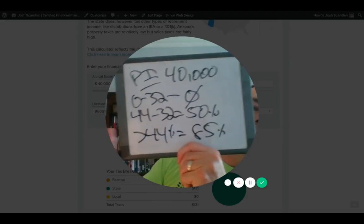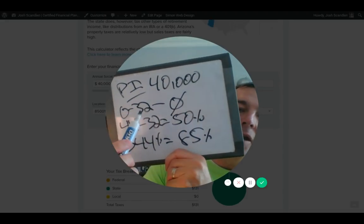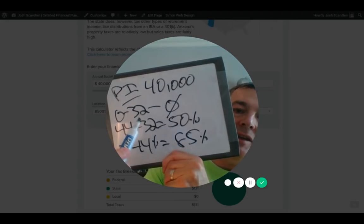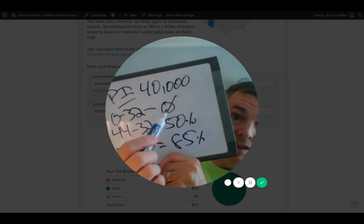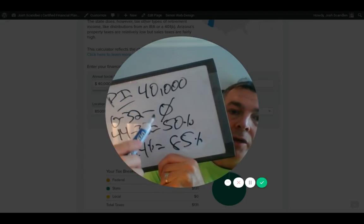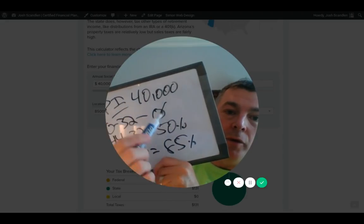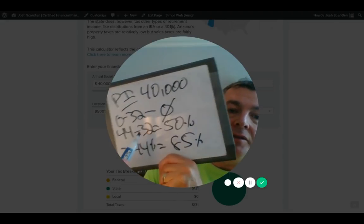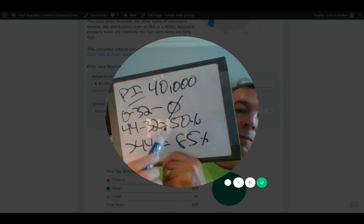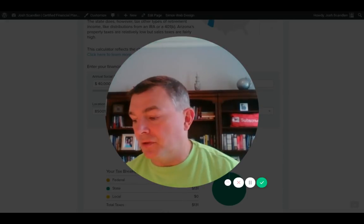Okay, so here we've got provisional income of 40,000. The first 32,000, none of your Social Security benefits are subject to taxation. We still have 8,000 above the 32, so we simply take 40 minus 32. That gives us 8,000, and 50% of that 8,000 will be included in our Social Security taxation.